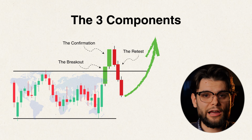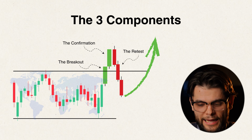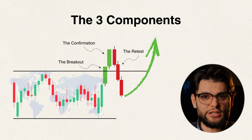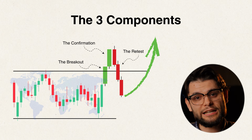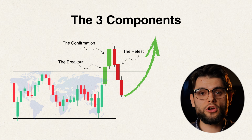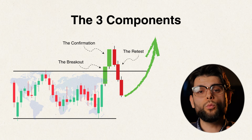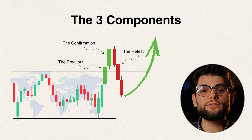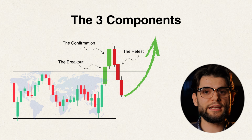First is the breakout. A strong 15-minute candle breaks out of the Asian range. Second is the confirmation. We need to wait for a second 15-minute candle to close outside of our range to confirm the breakout. Third, we have to wait for the price to retest our Asian range to give us a safe and high probability entry.